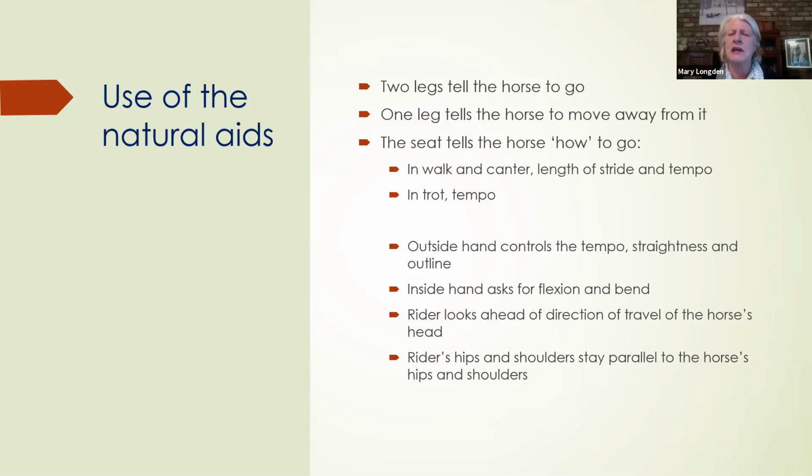And the outside hand also, if the horse is falling in, your outside hand goes out to where you want the shoulders to go. Because if you don't take your hand out, then when you use your inside leg, the horse has nowhere to go. And if the horse is falling out on his outside shoulder, then you bring your outside hand close to the neck and say to the horse, keep your neck straight, don't bend your neck. Because if you don't let him bend his neck, he can't fall out.